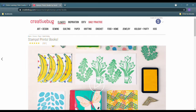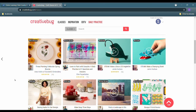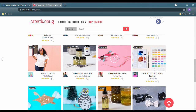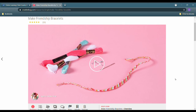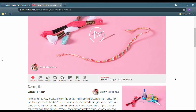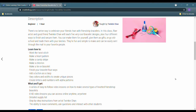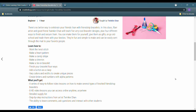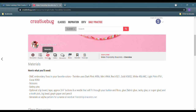All of the classes I've looked at are pretty heavily involved when it comes to materials and technique. So I wanted to find something that was a little simpler that I could take on the go. This class teaches you how to make friendship bracelets, which is something I've never done. I've also seen people make friendship bracelets into very simple bookmarks because of how flat they are. So this might be of interest to you. As you can see, the materials list is very short, with lots of options that aren't necessary.